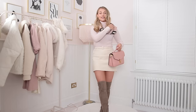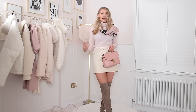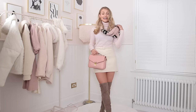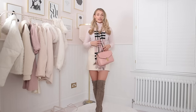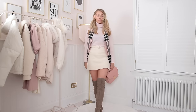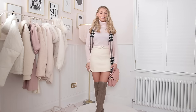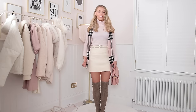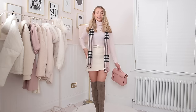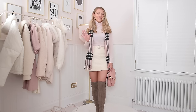And I've just tucked the jumper into my gorgeous Abercrombie wool skirt, which I love so much. I feel like it is quite a basic skirt. There's nothing super duper special about it, but it is the perfect staple winter skirt. I just love the color and the fit. It kind of has a 60s vibe to it with the little belt. It's fitted, but it's not tight. It's not uncomfortable at all, and I think it's flattering. And I love how the white or cream wool is just very, very wintry.